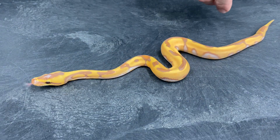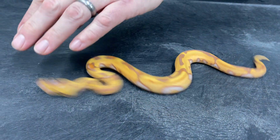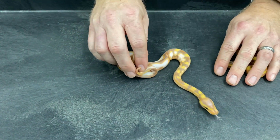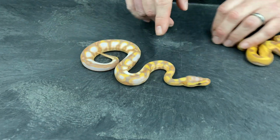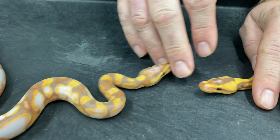And this is a female too. Okay, then the other one that hatched in the same clutch is this one right here. This is a banana Inchy calico yellow belly. This is also a female.